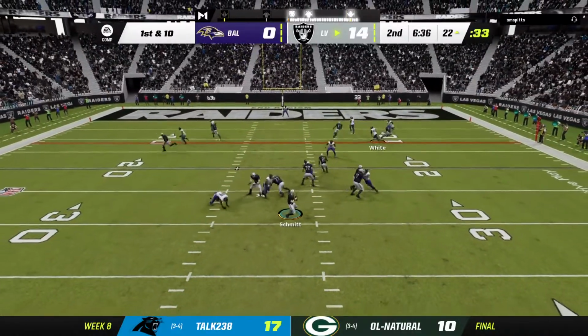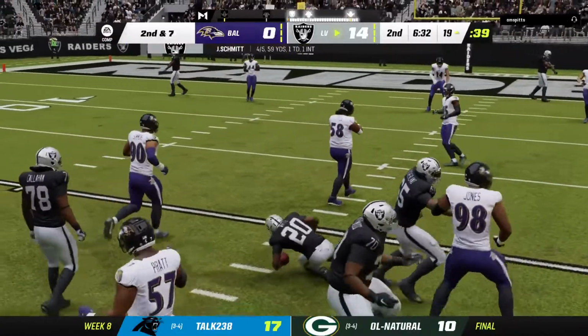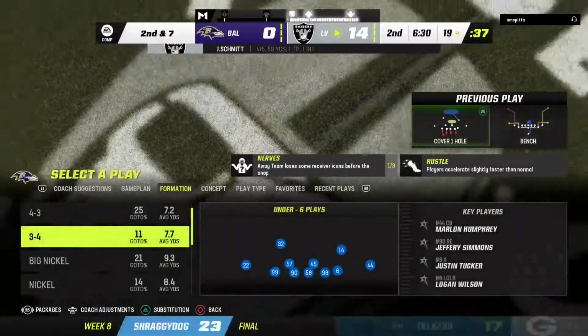Throwing to start the drive. Schmidt. That's complete to White. And they're going to get this down inside the 20.